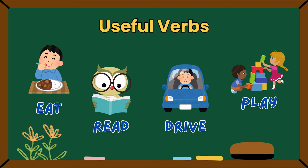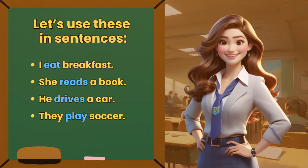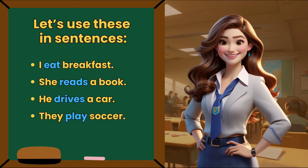Now, let's learn some useful verbs. Verbs are action words. Eat, read, drive, play. Repeat after me. Eat, read, drive, play. Excellent.